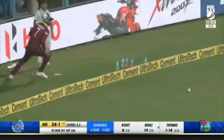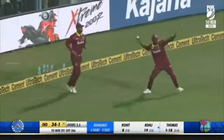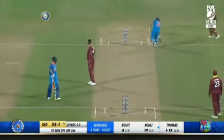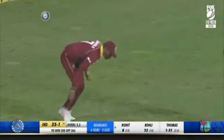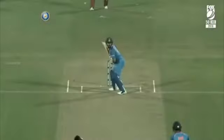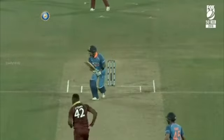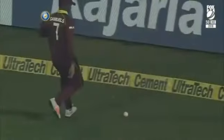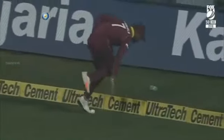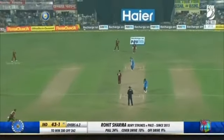It's another good ball from Thomas. Was he playing on the onside? Seemed like that. Last moment, he made that adjustment. Going to play a lot straighter than where the ball ended up. Square leg, behind square.